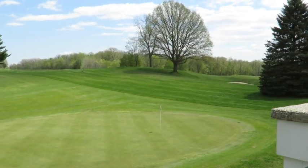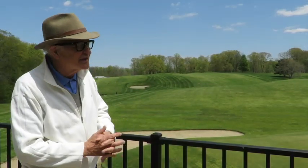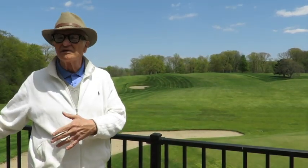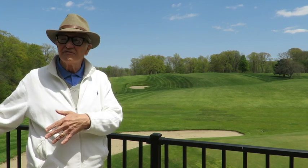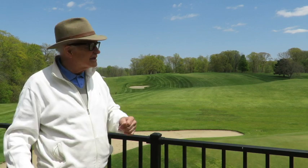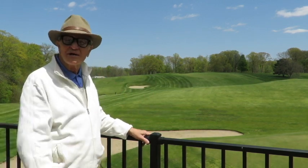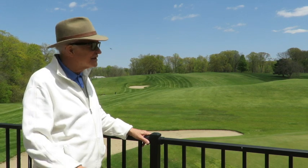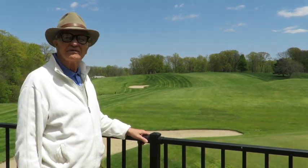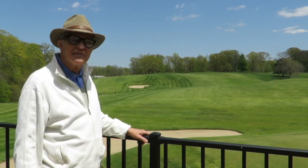So again, this golf house and up here on the veranda, so to speak, the second floor, as Jeff pointed out, it's a wonderful place for alumni gatherings, for team activities, for parents to come up and watch a match, things of this nature. So I'm encouraging all alumni to come back and pay a visit here and have the chance to play this course. It really is a great venue and something I think you'll truly enjoy. So come back and tee it up.